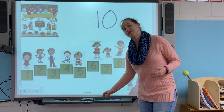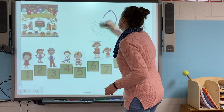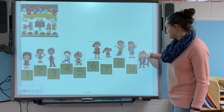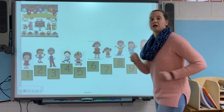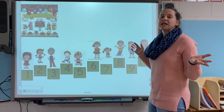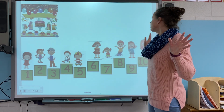So if you have your whiteboard and your marker. All right. We know that there's still 10 kids on the path. But these girls got their shoes tied. And they all walked along until they got to the party. And at the party, everybody had lots of cake and everybody had lots of ice cream. And everybody got all excited and played games and ran around.